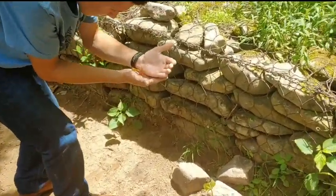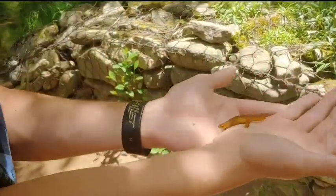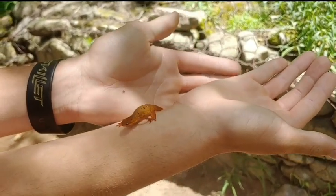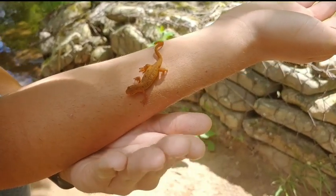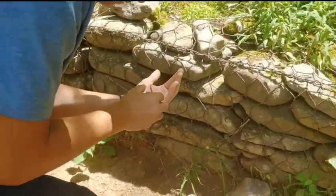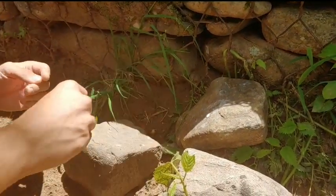So we're going to release him, if we've got all the footage that we need. Get one more up close for the camera. There. Let him crawl on my arm real quick. There we go. One more up close. Very cool. I've got you, buddy. We're going to put him back underneath the stone we found him under. Just want to set him down and let him go on his way.